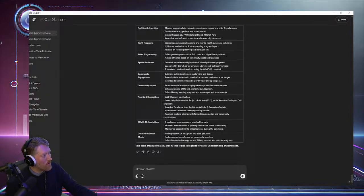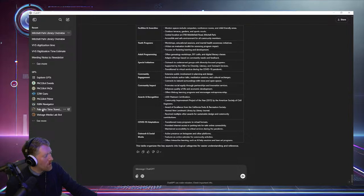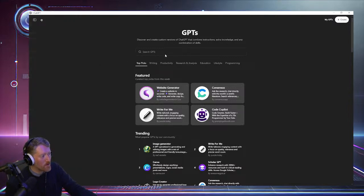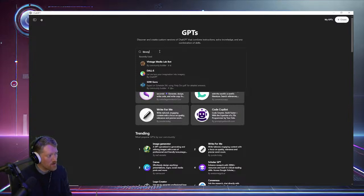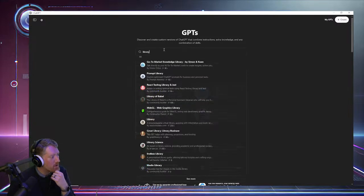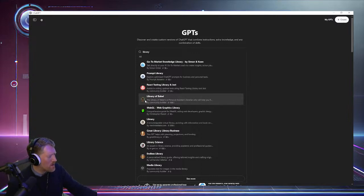Maybe what we could do is look at a few others. I haven't been over here in a long time, just searching for other GPTs that people have made. Sometimes it's fun to see, again, working with my own knowledge area, what have people made in the library world? Prompt library, RAG testing. The Library of Babel, a personal assistant library will help you, and that one has a lot of users.